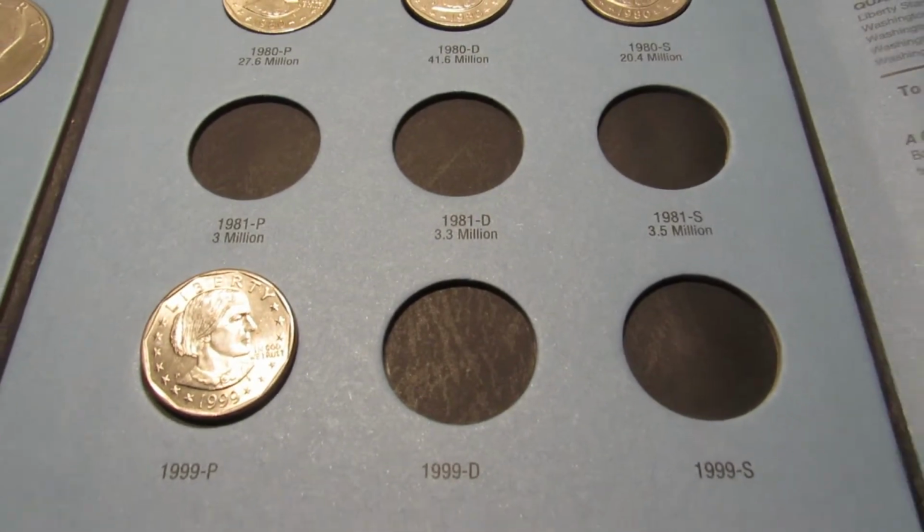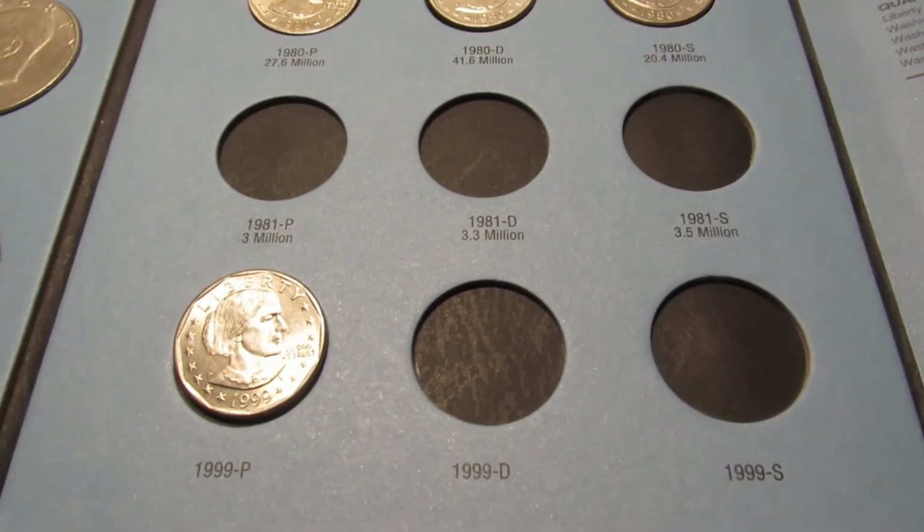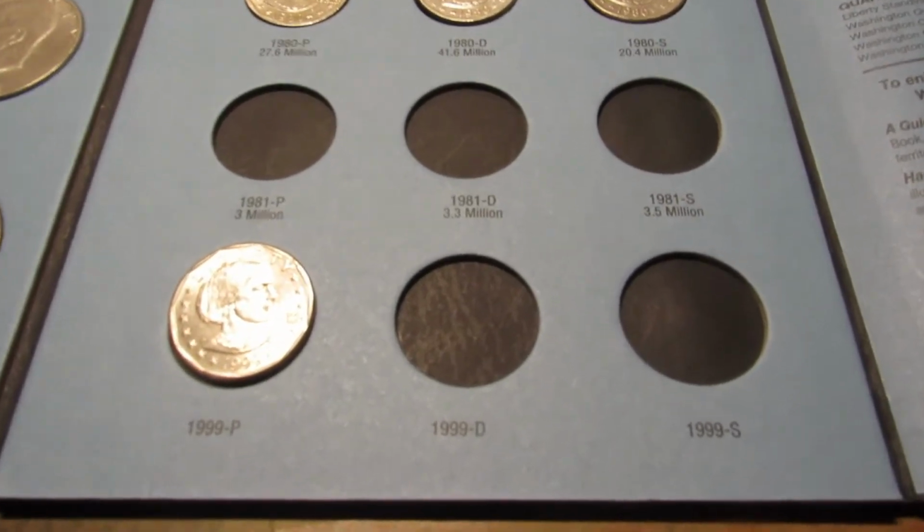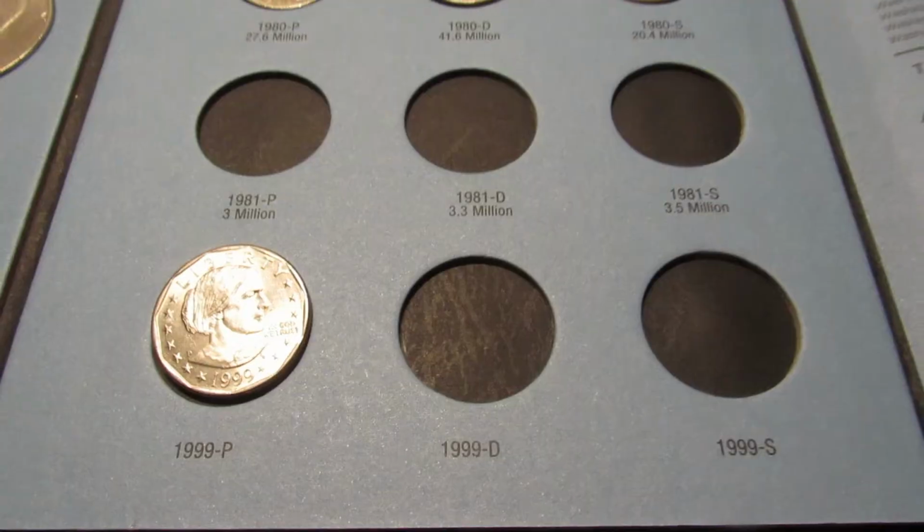But still, it was another really fun experience. We finally got dollar coins under our belt. Hopefully in the next few hunts we might get some other denominations. But let me know in the comments what you think about dollar coins.